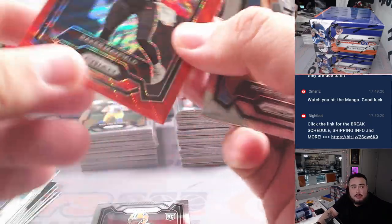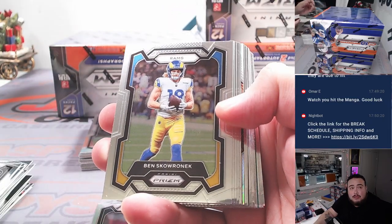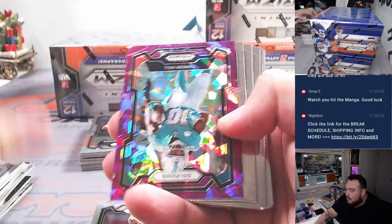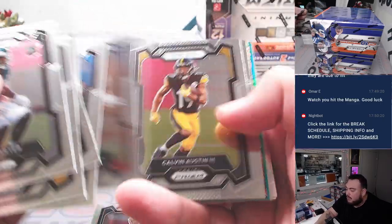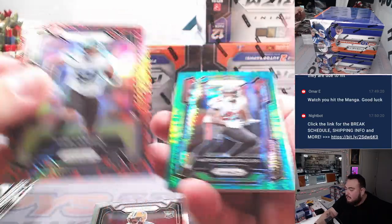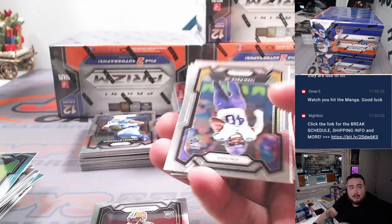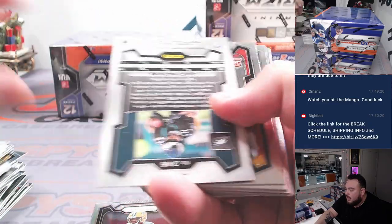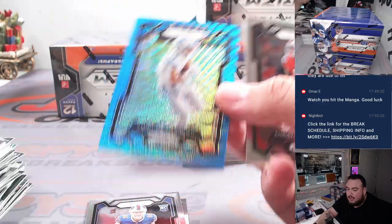Baker Mayfield for the Bucs. Tyreek Hill, purple, out of 225. Oh, snakeskin, baby. Snakeskin. Carl Lawson for the Jets, snakeskin. That's Steven Schwartz with the Jets. Antoine Winfield Jr. for the Bucs. And how about for my Eagles, Quez Watkins? Dalton Kincaid. Amon-Ra St. Brown for the Lions.